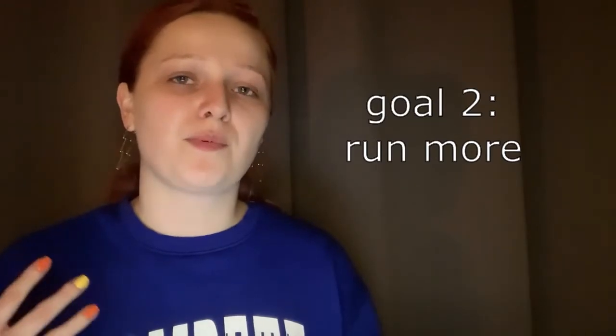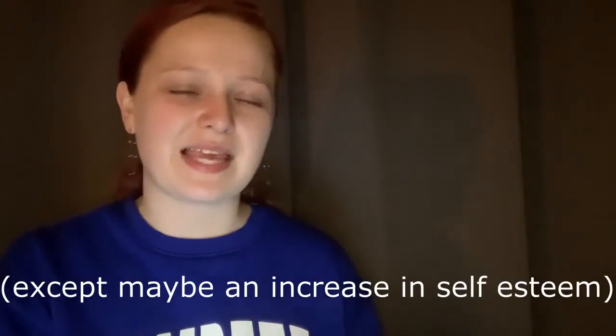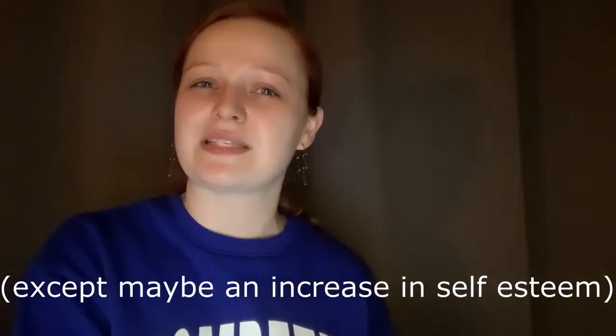Then I also want to incorporate more running. Running's really good for my mental health. I haven't seen the same mental benefits from lifting weights as I have from running. I don't know what it is, but in the long run, it helps calm down my anxiety and stuff like that. So I think there will be a lot of benefits if I do more of an equal combination between lifting and running rather than just going all in on lifting.